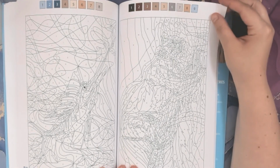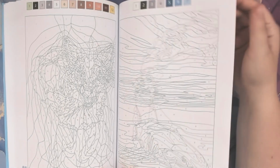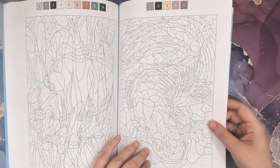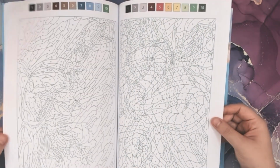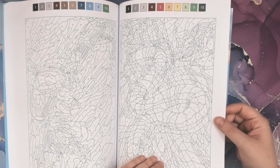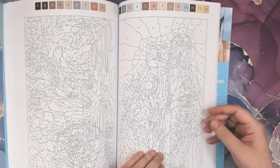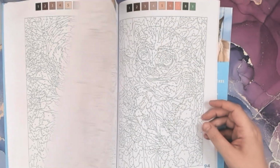So I'm trying to go through this a little quicker, and I'll try to remember to warn you before I get to the images themselves. Some of these look like a bunch of squiggly lines, but some I can kind of tell what they're going to be.